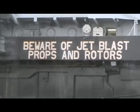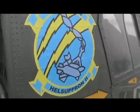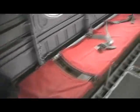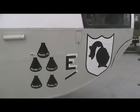Rescue helicopter. Control panel. All right. Got seat belts. Place to sit. Watch your head. These were not made for tall people. Yeah, made for midgets. Exactly. Perfect for you. For the moment. Machine guns. All right, this is the one that picked the astronauts up out of the ocean. Yeah, this picked up five different. Oh, it has a bucket. Cool.